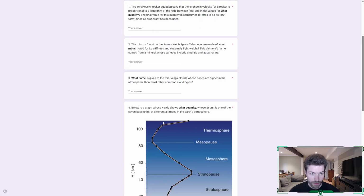Quiz number 5. This is a science quiz. Number 1, the Tsiolkovsky rocket equation says that the change in velocity for a rocket is proportional to a logarithm of the ratio between final and initial values for what quantity? The final value for this quantity is sometimes referred to as its dry form since all propellant has been used.